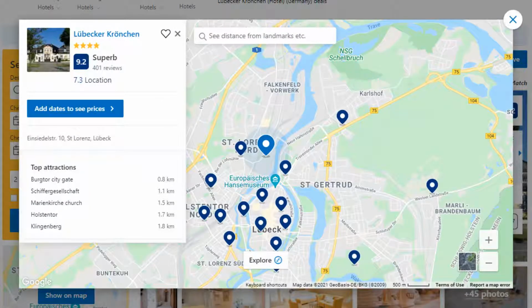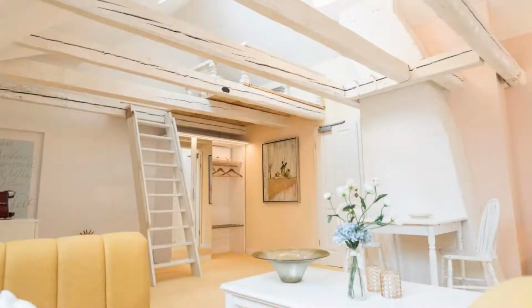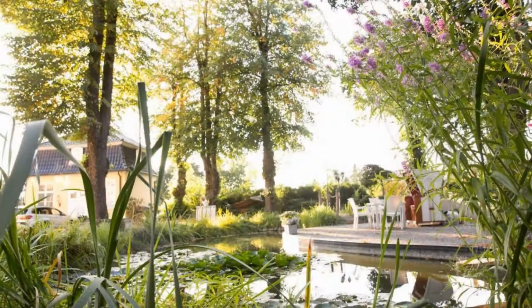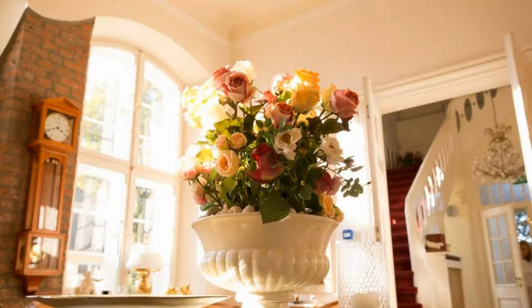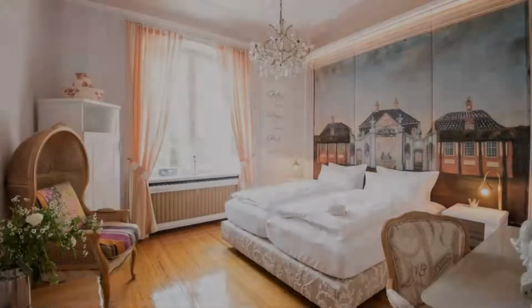Number 10. This is a 4-star hotel. The location of the hotel is attractive and the guests love walking around the neighborhood. Check-in time is 3 p.m. and check-out time is 10 a.m. Guests are required to show a photo ID and credit card at check-in. Pets are allowed in this hotel.